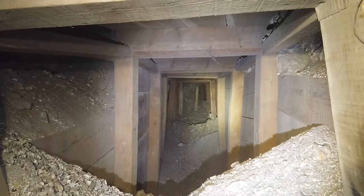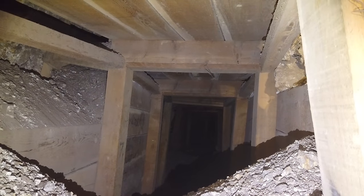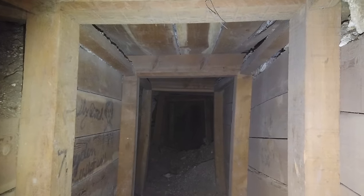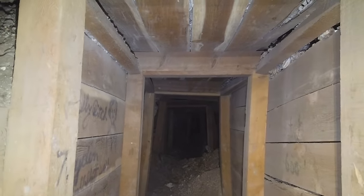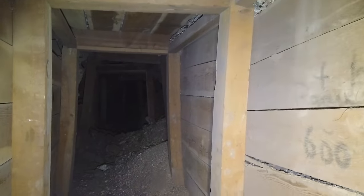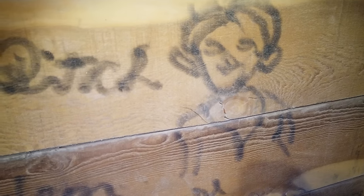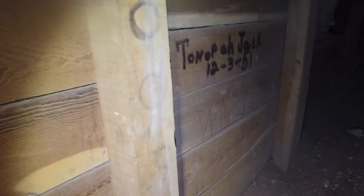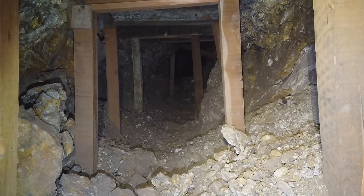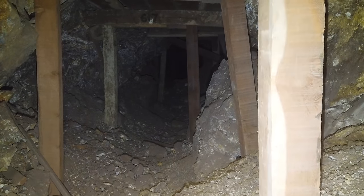Yeah, I'm looking up in there. I don't know, guys. This whole thing is failing. Okay. Well, maybe if I'm careful and I don't touch nothing. We have some graffiti. Yeah, this is really dangerous here. That's why I'm talking softly. This whole section is getting ready to fail, just like it did on the other side of the mine.